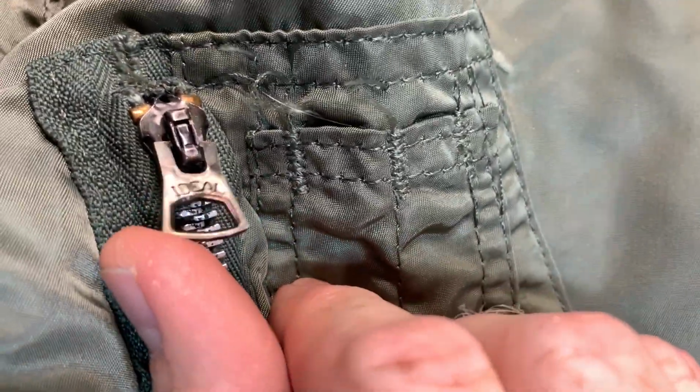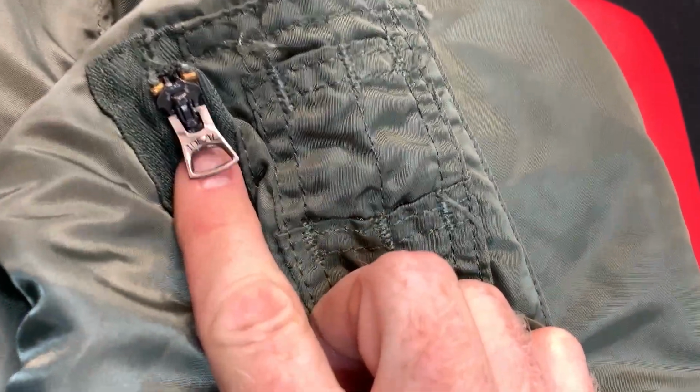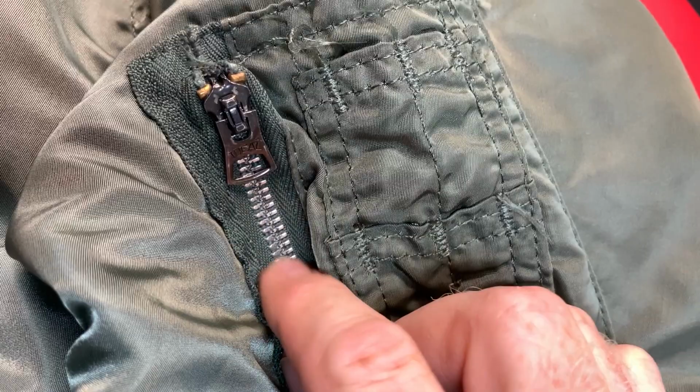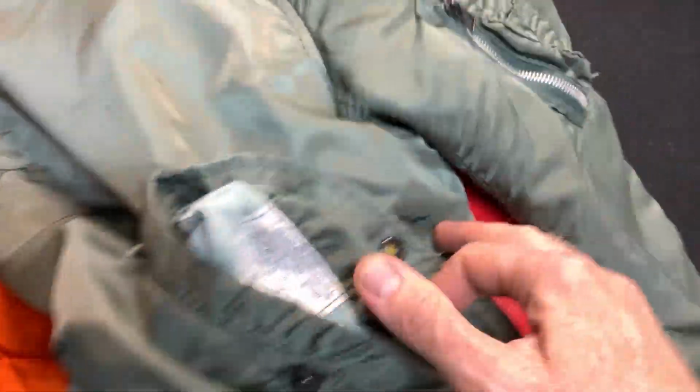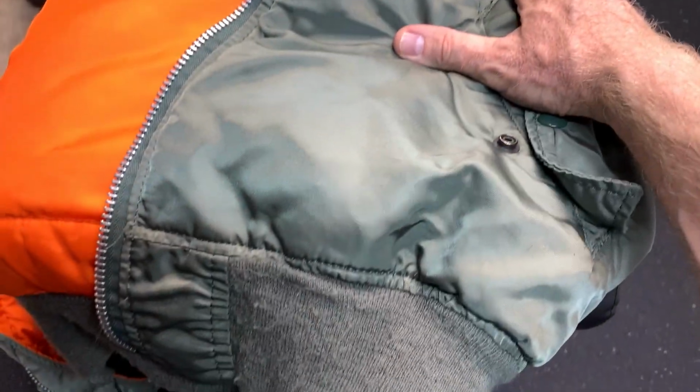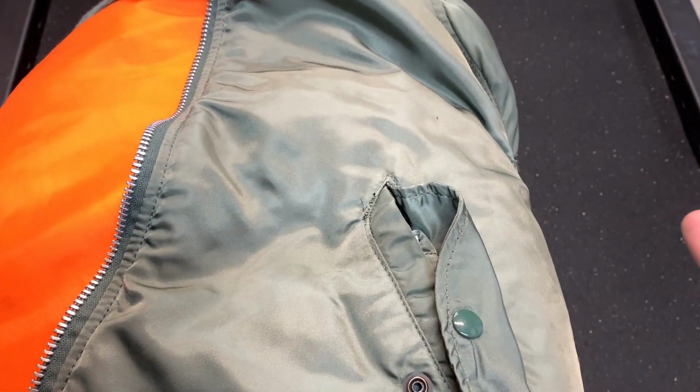And as you can see here too, it's an Ideal. The modern ones aren't Ideal. They are all called Alpha. It's actually stamped. It looks like this, but it'll be stamped Alpha. Alpha makes their own zippers, or has their own zippers made for them. So this is an actual military one because it actually is an Ideal. I'm sure all the other manufacturer jackets have different zippers on them, like a Talon. There's a whole bunch of zippers out there. But this one has Ideal. So there you have the MA-1 flight jacket.